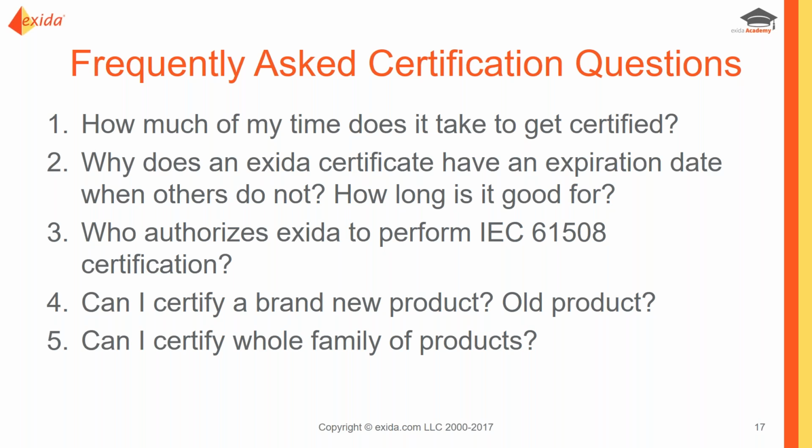The first one is, how much time does it take to get certified? Well, if you're not familiar, for us, we do all the work for your company. The expectation from your company is to be provided documentation and to answer questions when they come up. We do everything else. Many other certification bodies actually make the manufacturer do the work, which will drastically reduce the certification costs. However, it's a huge burden on that manufacturer.